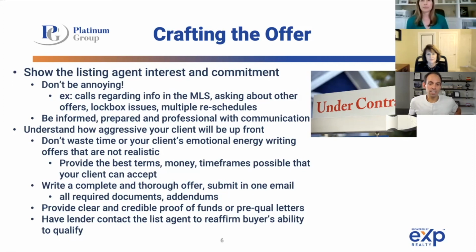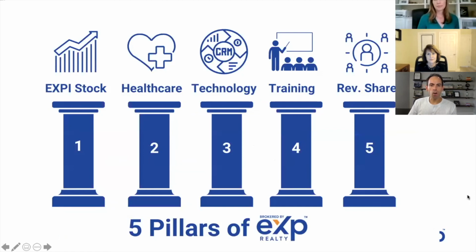Fantastic tips, ladies. And I just want to mention to everybody that both Barbara Green and Liz Toth are in the Raleigh area of North Carolina. I'm based out of Chicago. We were all with different brokerages. They were with KW. I was with neighborhoods.com. And we've all made the transition to eXp Realty. And there's 5 main reasons for that. It's the 5 pillars of eXp Realty.